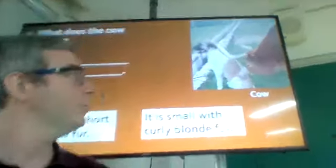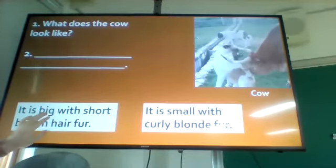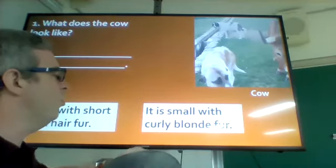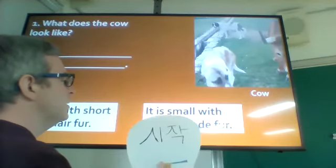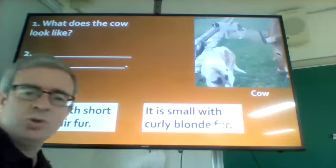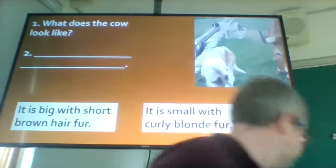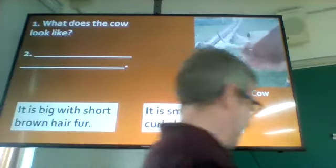Next. What does a cow look like? There's a dog and a cow. So we get two choices for the cow. It is big with short brown fur, or it is small with curly blonde fur. Short brown fur or curly blonde fur? Which one? One. One, yes.